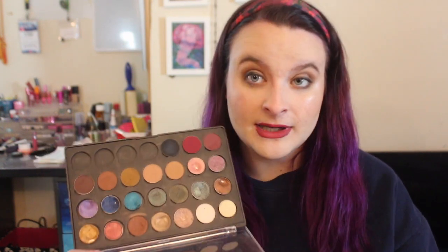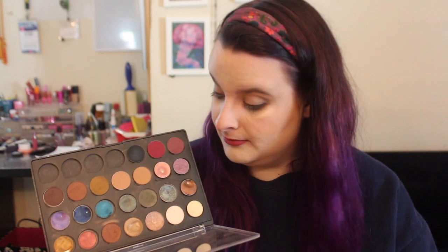The next option is this Coastal Scents palette. So there's no Coastal Scents eyeshadows in here. What is in here is the Urban Decay After Dark palette. That is the majority of the shimmers. The Makeup Geek and Manny palette from back in the day, and mattes. Oh no, a couple shimmers too, from the Kathleen Lights and Morphe collab.